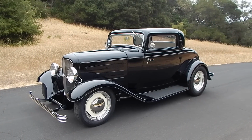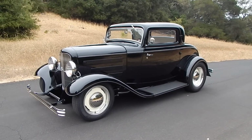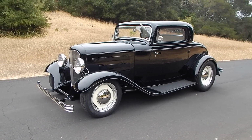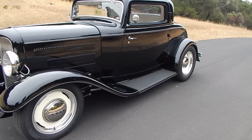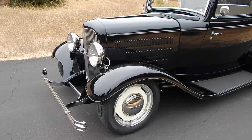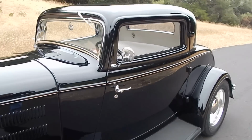Display here in Sonoma, California. Wow. The real thing, folks. 1932 Ford 3-window coupe. All Henry steel. Just gorgeous. A lot of high-end components and names are involved in this car. Has solid San Francisco area history and owner history. Top name owner history. We're going to walk around and kind of give you a feel.